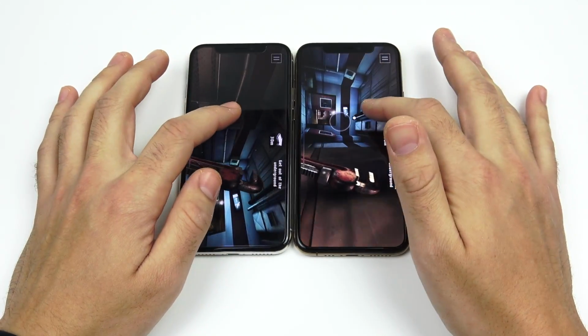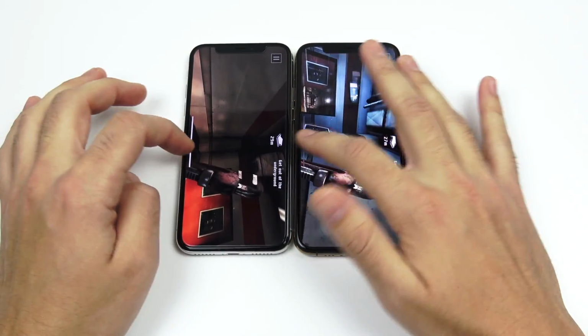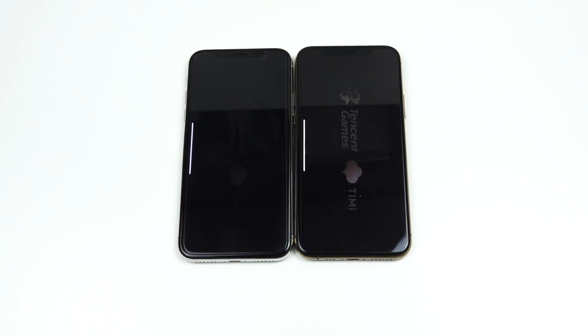And you could see not a great deal of difference. This is not a super graphically intensive game, but still, the performance on these is really good. All right, guys, so let's go into Call of Duty and let's see what happens here.